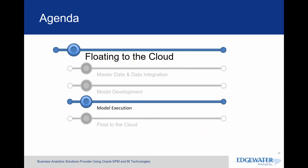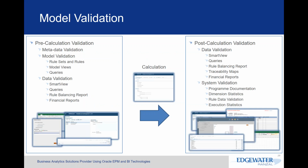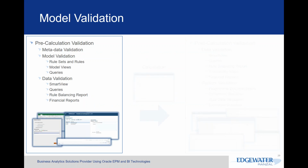Great. So we are ready now to execute. We have done all our rules. We've created our documentation. We've defined our rule sets. We've defined our rules. Let's go ahead and actually kick off this model. Now, as I mentioned earlier, the first thing that we want to do when we think about execution is validate. And we really have 2 types of validation. As I said earlier, we have pre-calculation validation and post-calculation validation. In our pre-calculation validation, the first thing that we want to do is data validation. Is our source data correct? And we can use a whole range of methods for that.